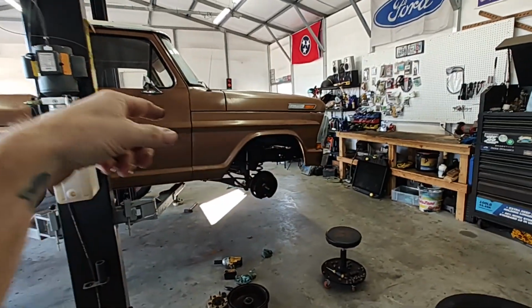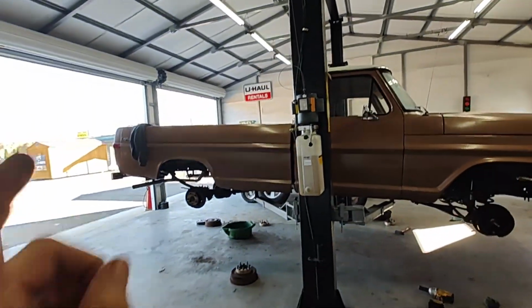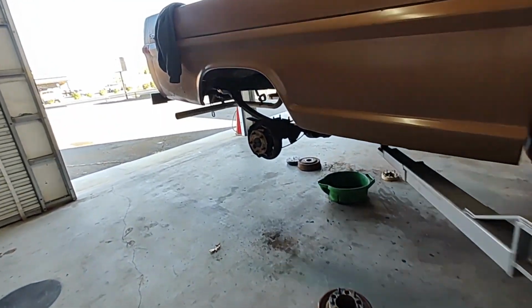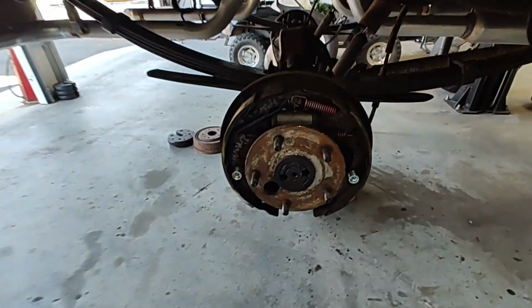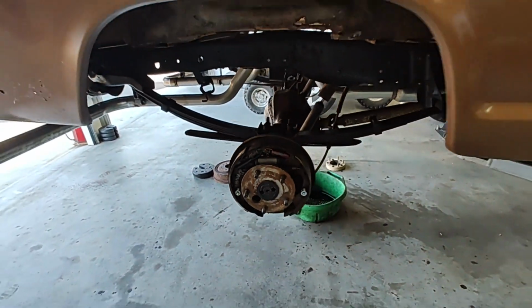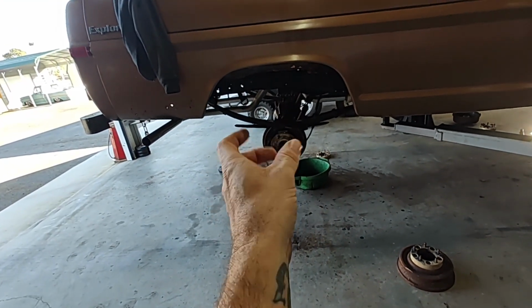The engine's all hooked up. She's running and driving. Everything on the shifter, everything's good, except for the brakes. It's not wanting to stop worth a crap. So I've already done most of the work today. I changed out all this setup here, put a new cylinder in, all new springs and hardware and crap like that.